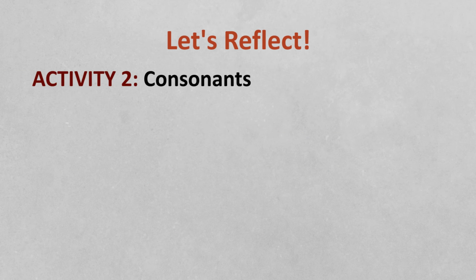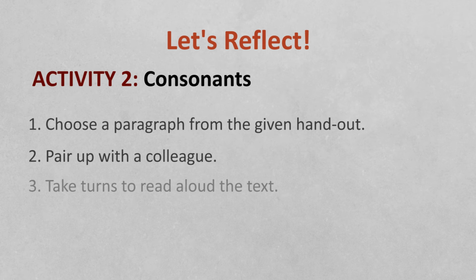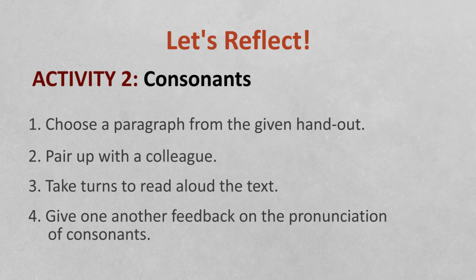Let's reflect. Do you have issues with the pronunciation of any consonants? Try the following exercise that your facilitators will be handing out. Pair up with a colleague teaching the same subject and listen to one another read aloud the given texts. Pay careful attention to one another's consonant sounds. Have fun!